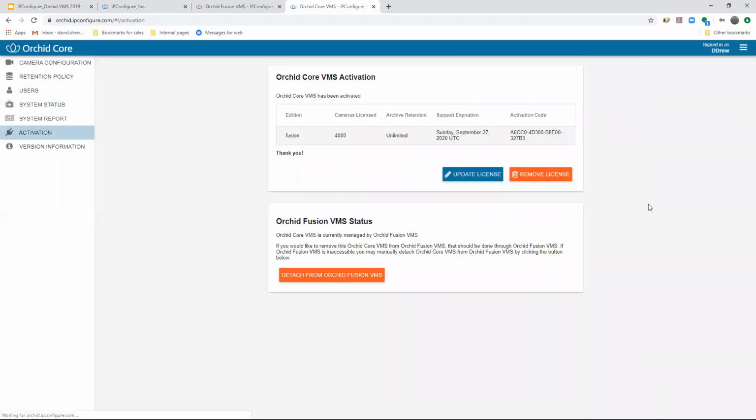To talk a little bit about licensing, our product is licensed in the Orchid Core, and I'll hit that on the Orchid Fusion as well. Our product is licensed on a per camera basis. This is a perpetual license. You buy the software, you own the software at the version that it's at. And again, it's on a per camera basis.